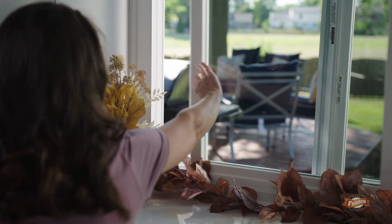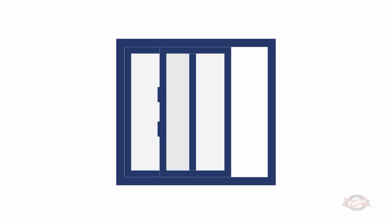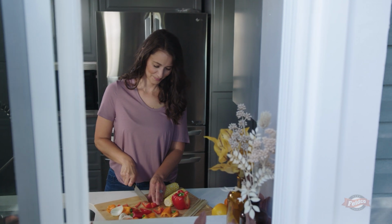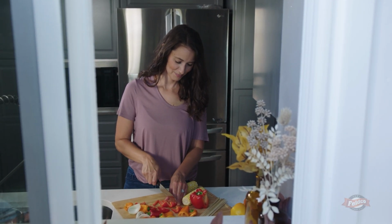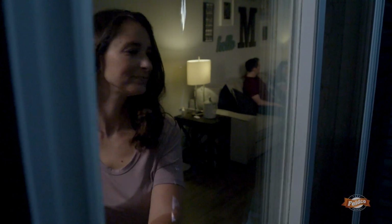Another choice that suits many homes is the slider window. Sliders offer clean lines and open side to side. Similar to the double hung, the sashes on the slider window allow for maximum ventilation and can easily be removed for cleaning. Sliders are a great option for almost any room in your home.